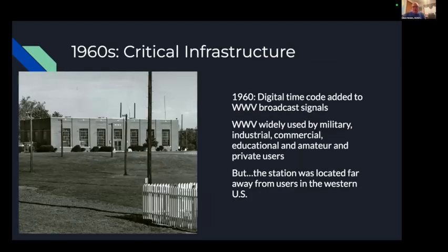By the 1960s, WWV was critical infrastructure. It was widely used by the military, by industrial, commercial, educational, amateur, and private users. I can't tell you how many times I've talked with a veteran, and I tell him where I worked or used to work. He said, "Oh yes, we used you to help navigate, or we used you for our operations in some way." It was a vital piece of infrastructure for the military at that time, prior to GPS.